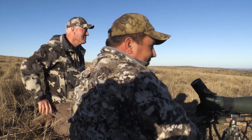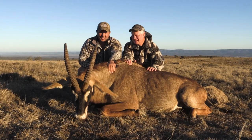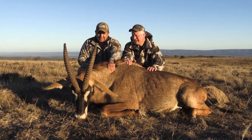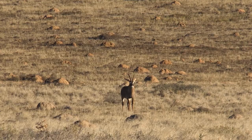Well, Jeff, congratulations on your own, my man, this morning. Rhonda got a very nice sable. We came out this afternoon, we had a couple of old roan bulls around. We looked in the area, couldn't find them, did a loop again and found them, and you made a great shot at just over 300 yards, but there was a bit of a wind factor. You made a great shot into the chest and dropped him in one shot. Well, thank you.